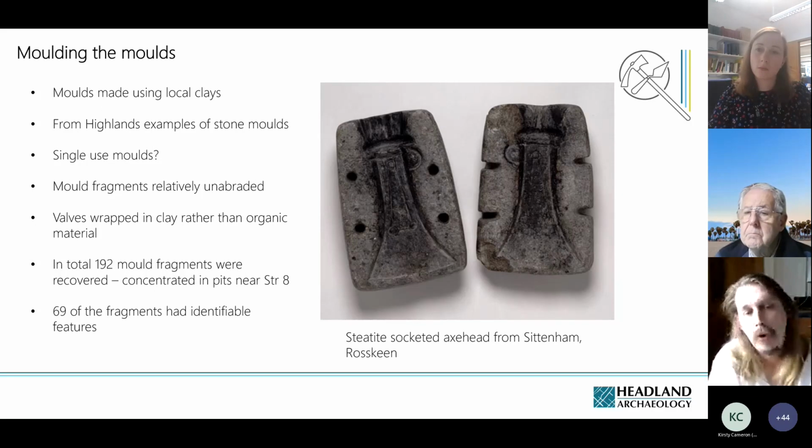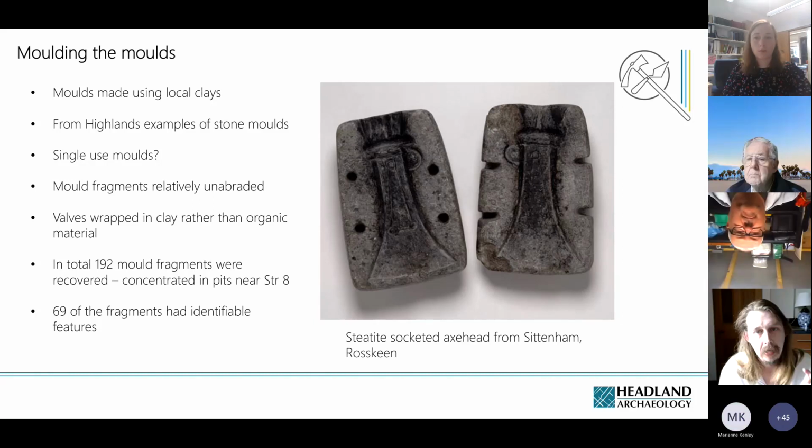We've got about 192 of these mold fragments, which is one of, if not the largest collection in the UK as a whole. So that's a big selling point for this site: the actual quantity of material from this site is unparalleled.